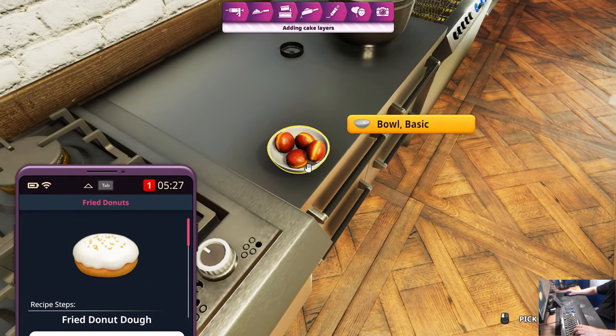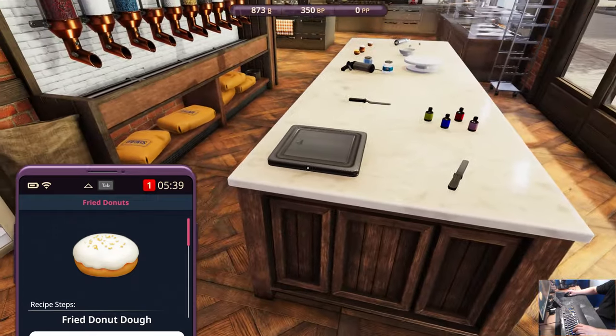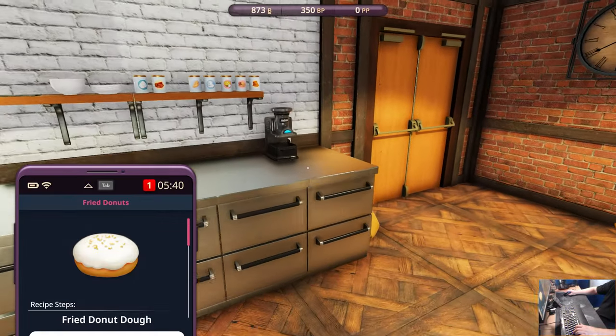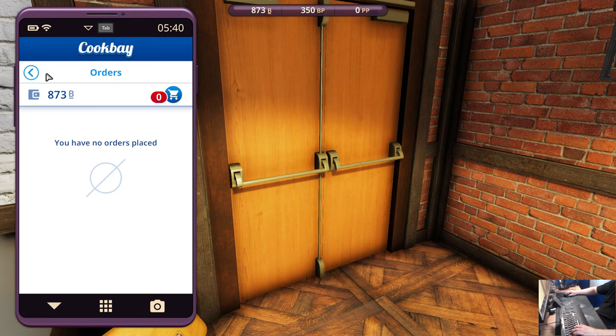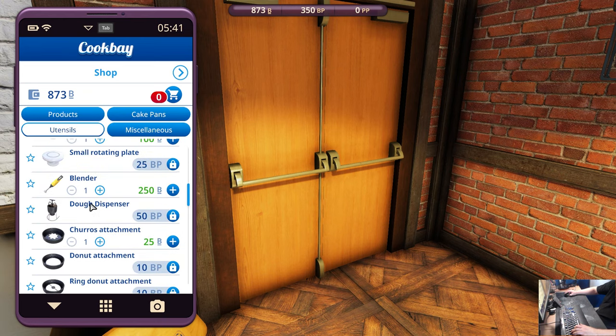Sit, ship. Good boy. I just put the flipping thing in the bin. You total tosspot. How am I supposed to do this now? I'm going to have to order another one. I do not believe I just did that. That is so irritating. All right, so we need utensils. We need another one of these stupid things.